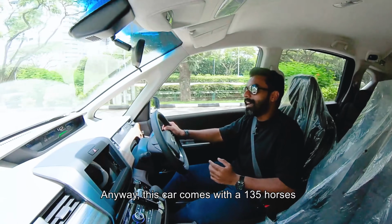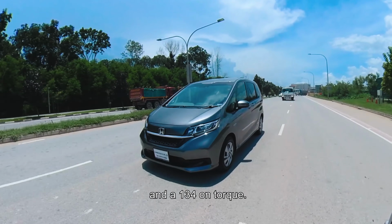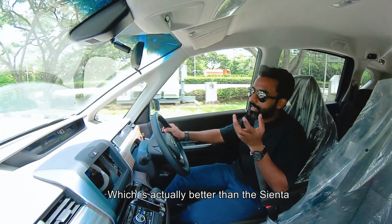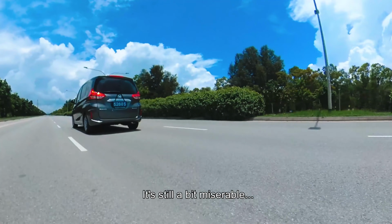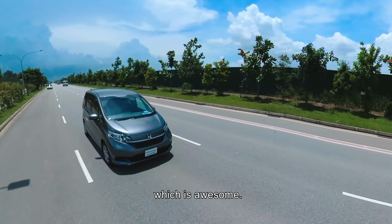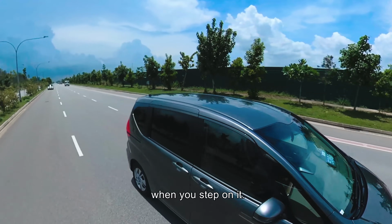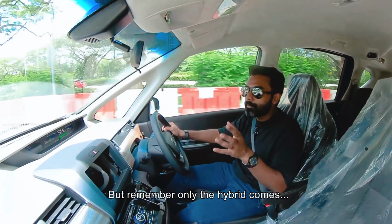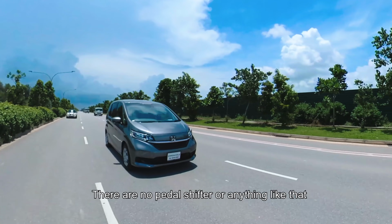Anyway, this car comes with 135 horses and 134 on torque, which is actually better than the Sienta. But I must admit, it's still a bit miserable. But it comes with a dual clutch gearbox, which is awesome. The car actually moves when you step on it. But remember, only the hybrid comes with the DCT. There are no pedal shifters or anything like that.